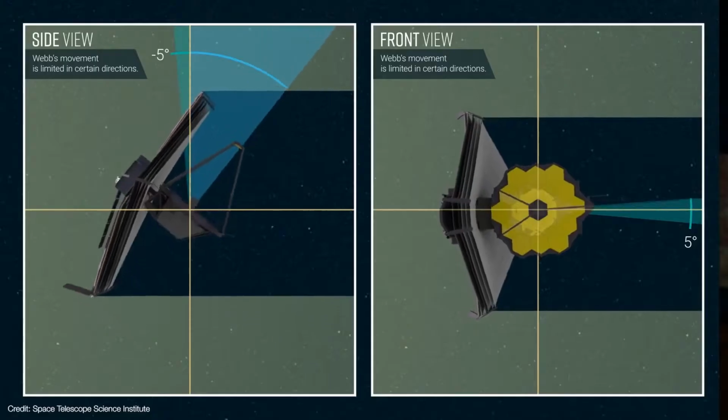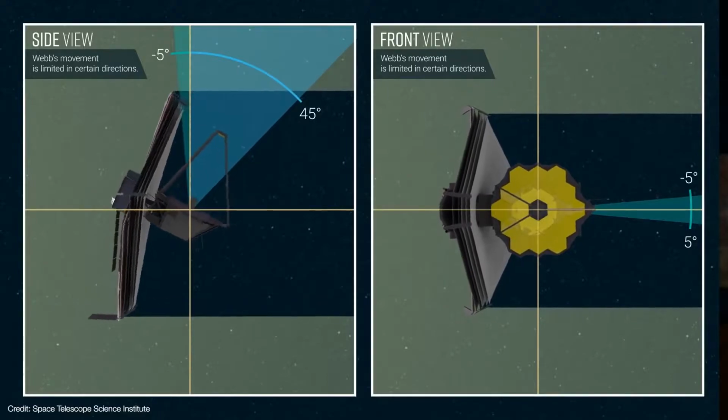But Webb will require much more frequent burns for a couple of reasons. For one, its sun shield is always feeling a torque from solar radiation pressure. Webb can counter this rotational force by spinning up its reaction wheels, but the solar radiation pressure is unrelenting, so the reaction wheels must increase their spin over time. Eventually, a station-keeping burn is required to rotate Webb back into place and let the wheels throttle back.